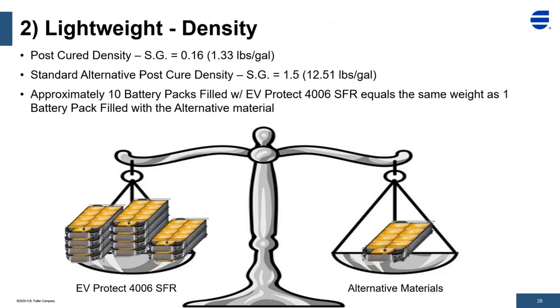The specific gravity of EV Protect 4006 in its liquid state is 1.21. However, after full cure, the density drops to 0.16 grams per milliliter. If you compare this density to a standard two-component potting or encapsulant material, you would see a significant increase in weight. The average densities for these standard grades range from about 1.3 to 1.8 grams per milliliter, and thus taking an average of 1.5, you would see an almost 10 times increase in density compared to the EV Protect 4006.